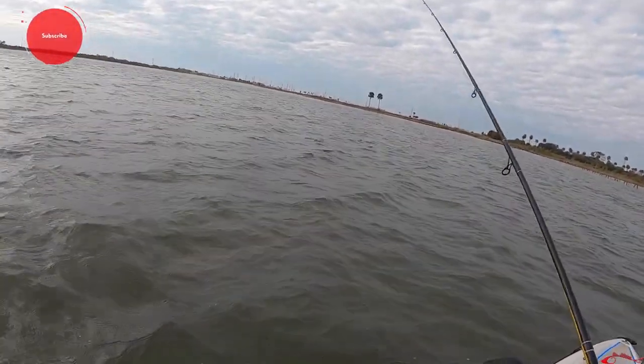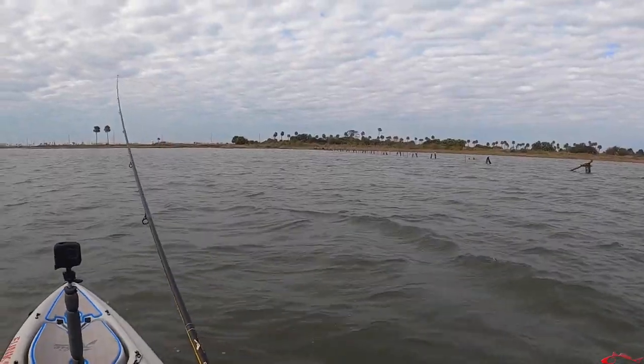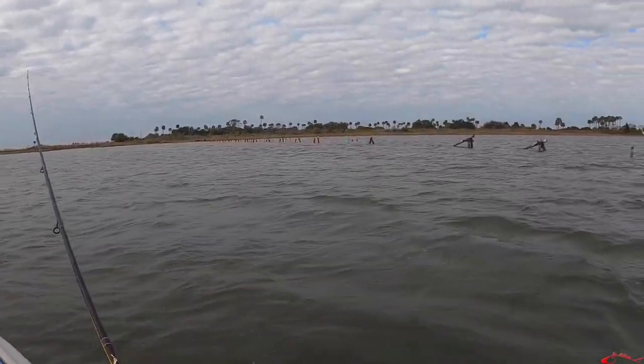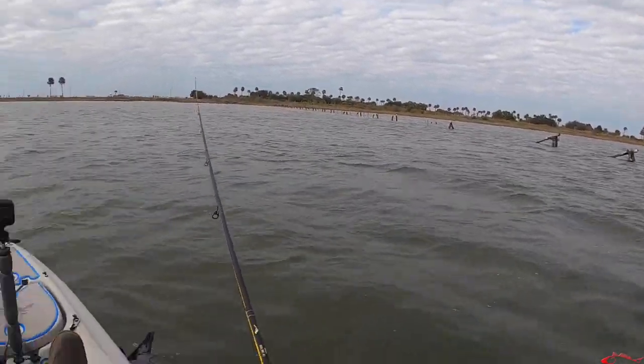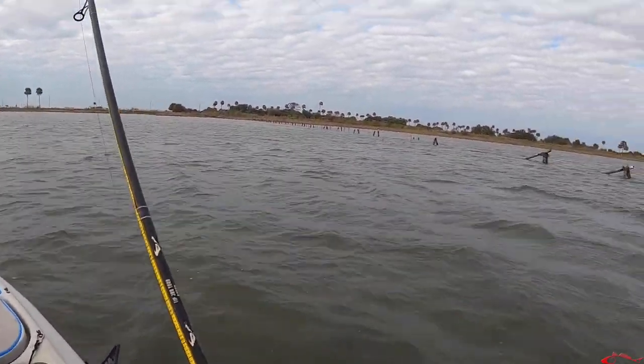Dang it. I lost it. It was a big red. Man, I just lost a big red. Oh my gosh, that felt so good. He just hit it and just took off hauling butt. Oh man, that felt good.